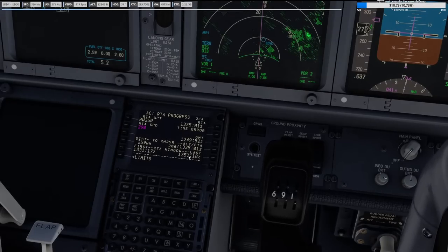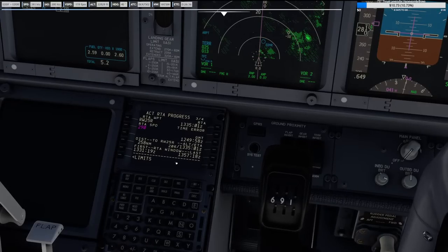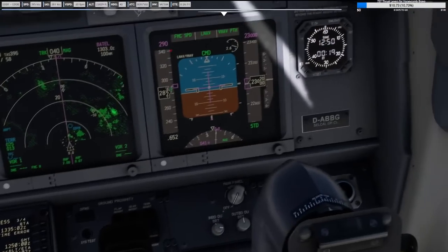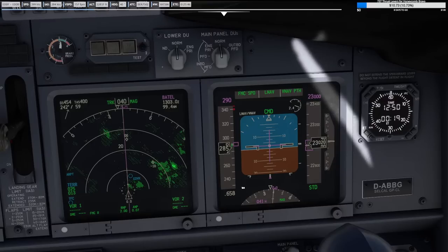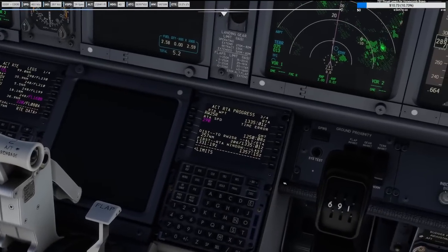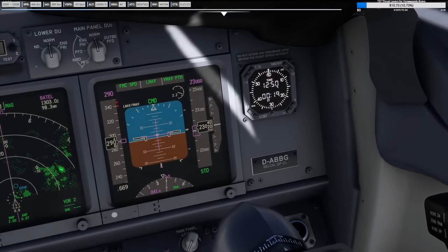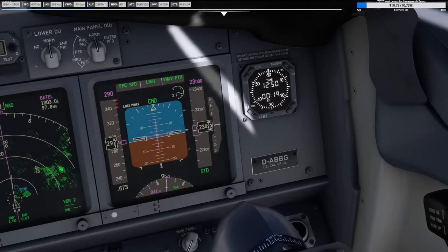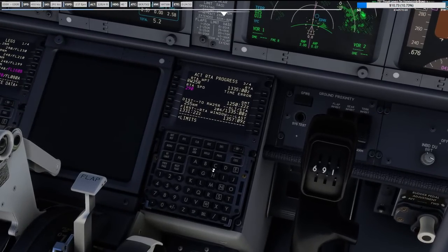What we can do by using different speeds. Now, if we went the very slowest, then we would arrive at 1357, which is in an hour and seven, but that would really mean flying it down at the stick shaker speed. If we went the very fastest, we would be able to arrive at 31, so in 41 minutes. But let's compare some of the more reasonable speeds.